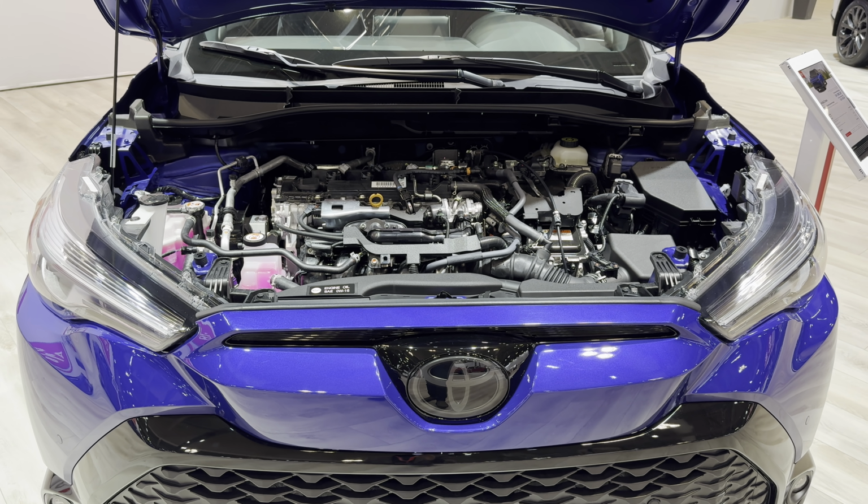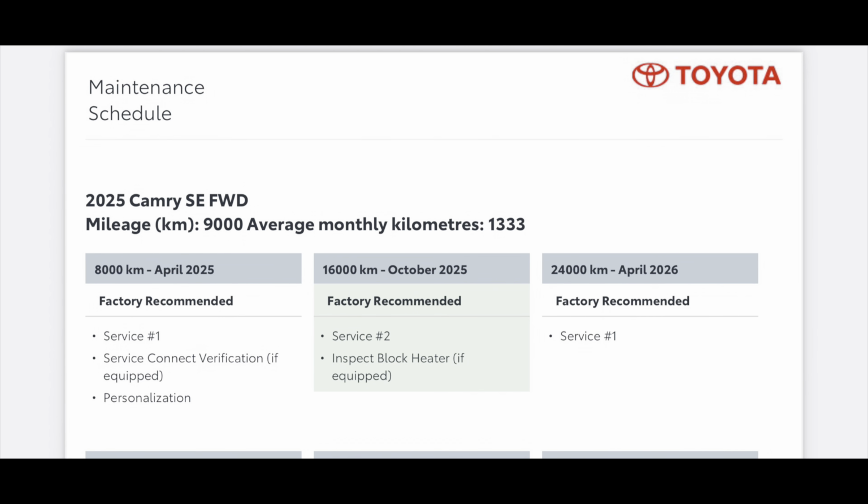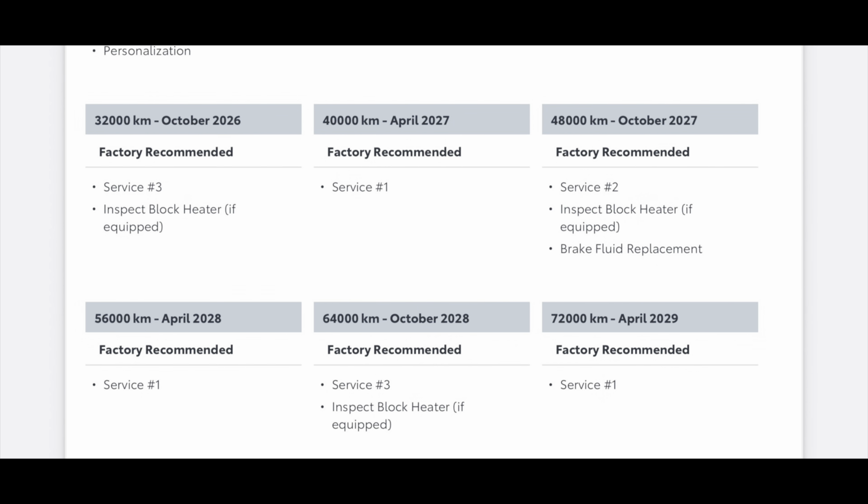Check the steering gear. This is where you get into a little bit more age of the vehicle, and the inspections do get a little bit more invasive. They'll perform a 12-volt battery health check and so on. But if you take a look at the actual breakdown of the factory recommendations, you'll see here that it comprises of service number 1, service number 2, back to service number 1 at 24,000 kilometers, and then service number 3 at 32,000 kilometers.